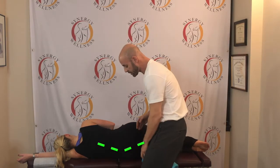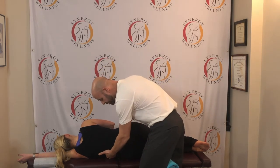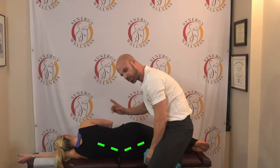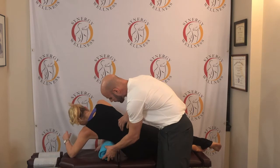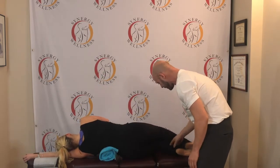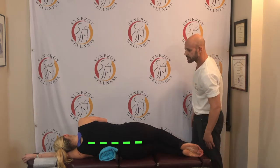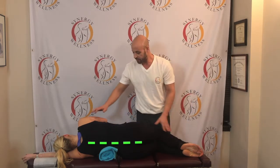So what we want to do is we want to make sure that when they're in this side lying position, that there's some support underneath the convexity, okay, opening up the concavity. And I'll show you here. So come up just a little bit. We're going to slide this underneath. Good. And lay down there. Good. And we're going to bend this top leg. Yeah, just like that. Okay. Now, in this position, we're going to do just a side bend. We're going to just relax there.